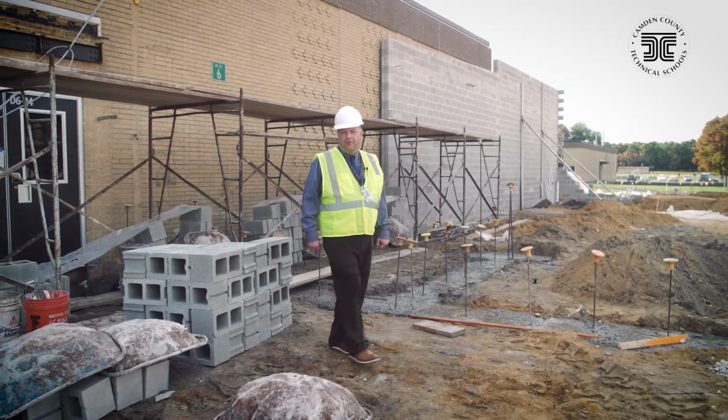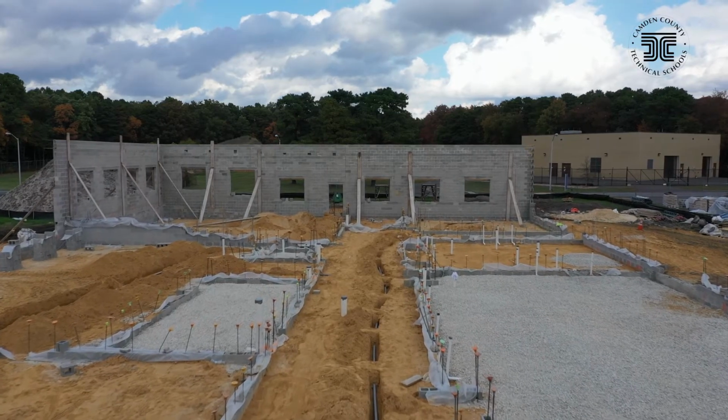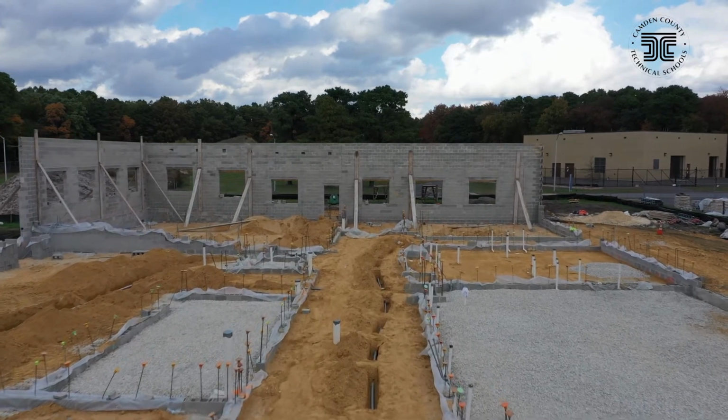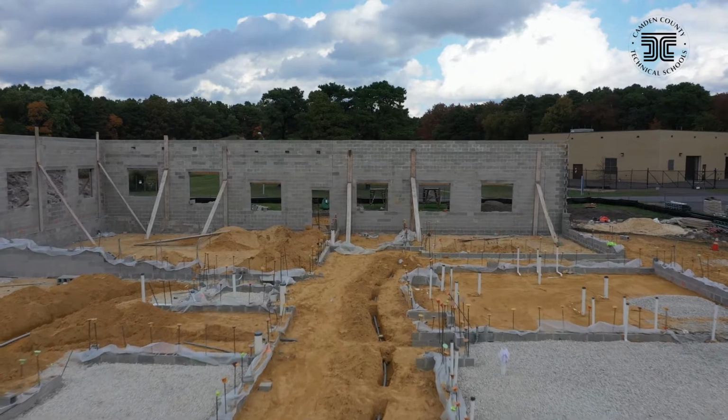Where I'm walking now is actually going to be the main hallway for the addition. As you walk down the hallway, you'll be able to access 3 new academic classrooms, the science lab, as well as the career program areas.